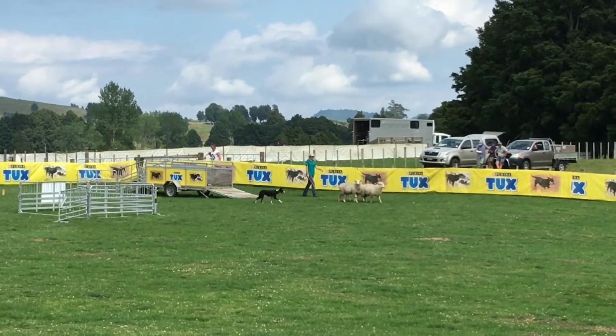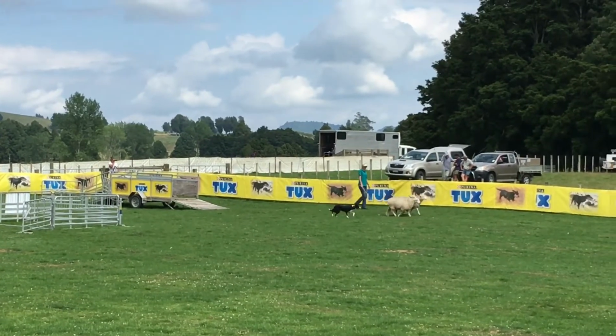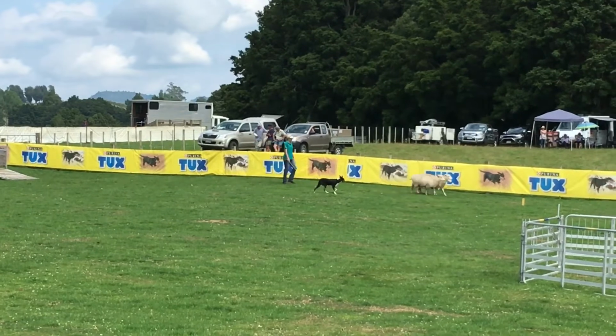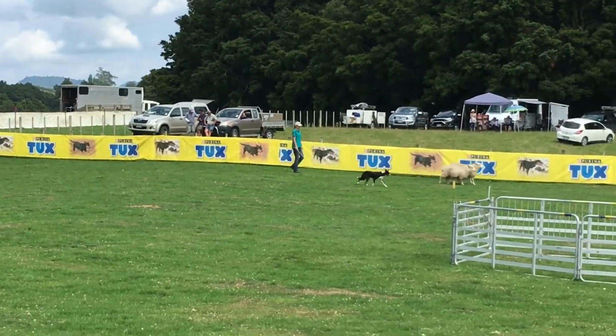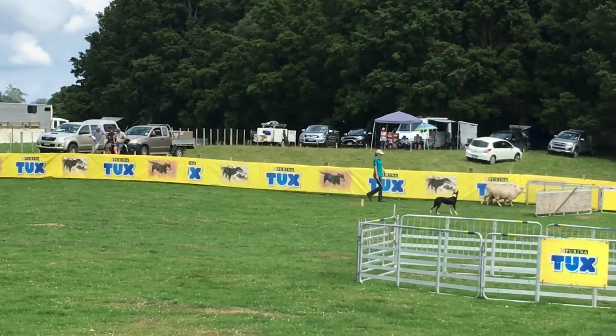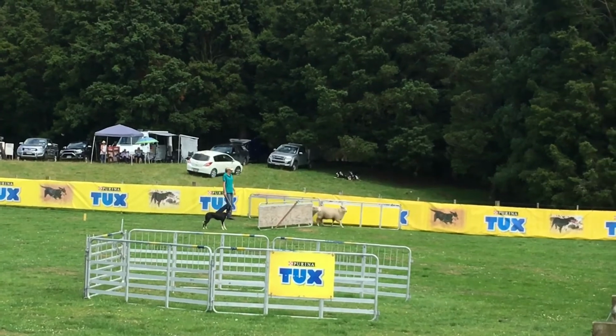And then there are your tax trials. There's 12 of these in the country every year, 6 in each island. The idea is to qualify for the North Island or South Island final there, and then try and qualify for the New Zealand final. They're also very, very popular, and the courses are always set up exactly the same.